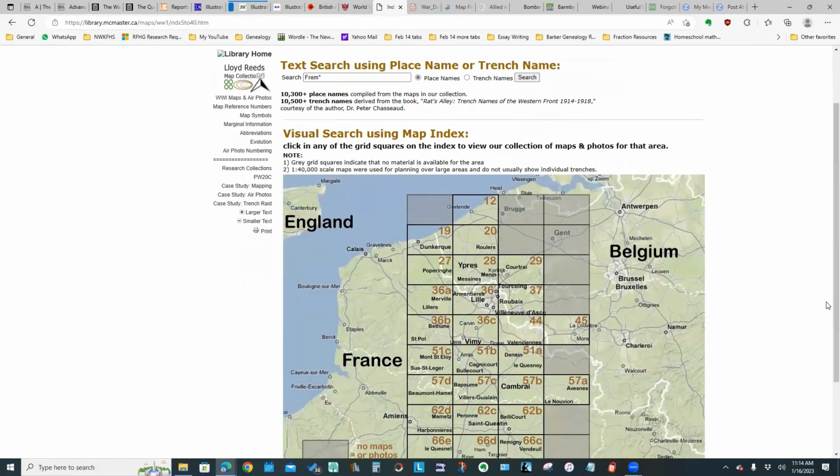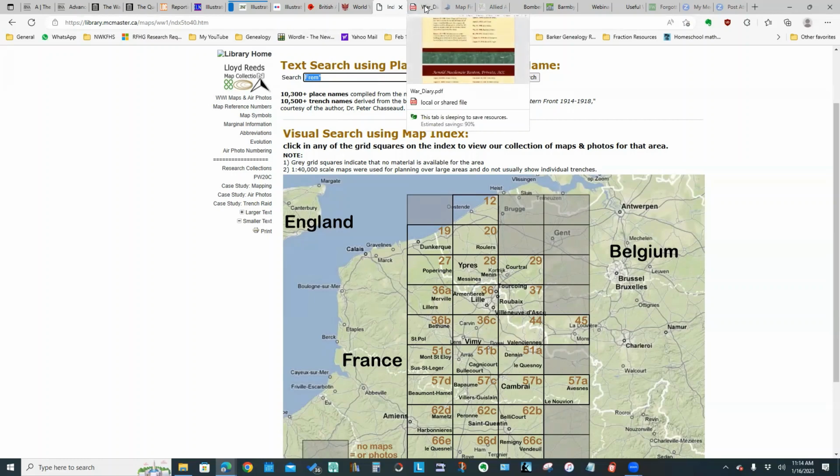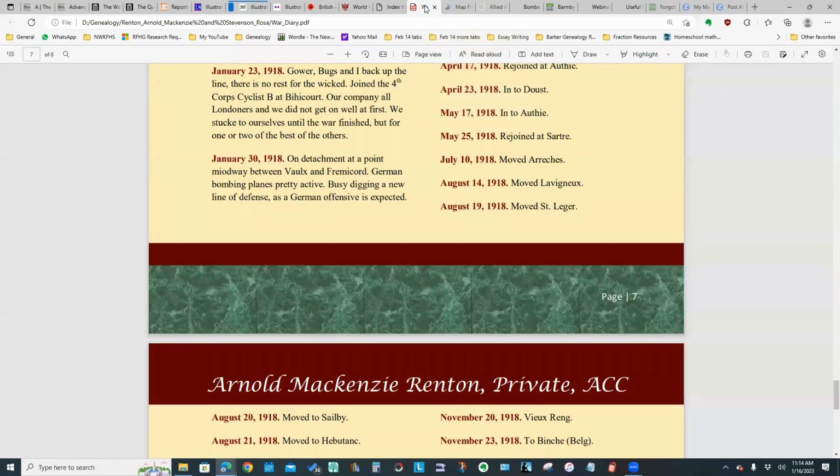And there's a few things I really like about this website versus some of the other websites I've used. So we've got our grid system here, and you can type in a name. So what I did, I pulled up the document I created from my grandfather's World War I war diary, and I'll just show that to you. So he had actually named quite a few different places. And we've got Fremicourt, Vaux. So I thought, well, let's find out this particular place here. He's got it as Fremicord, and I couldn't find that place anywhere.